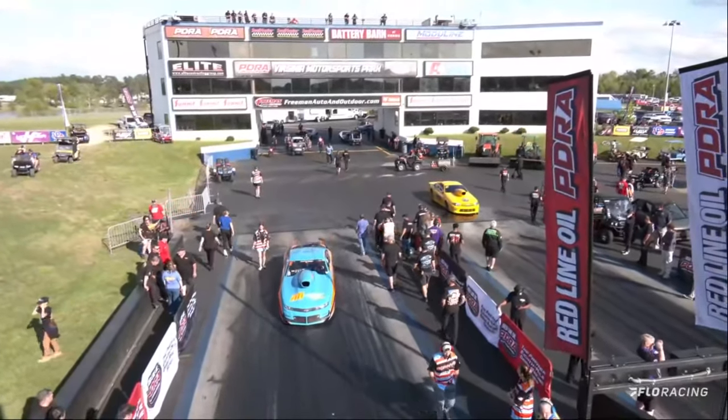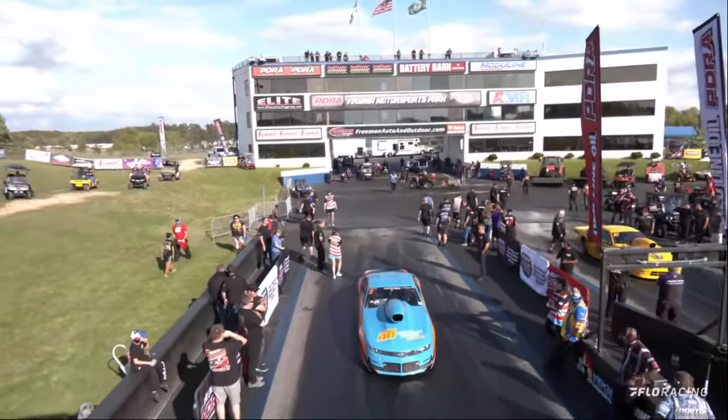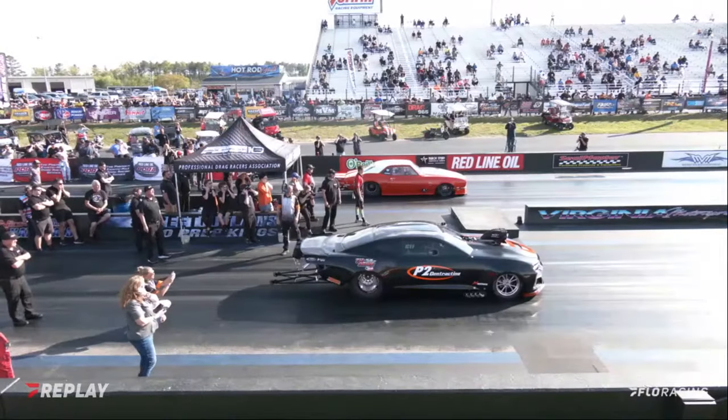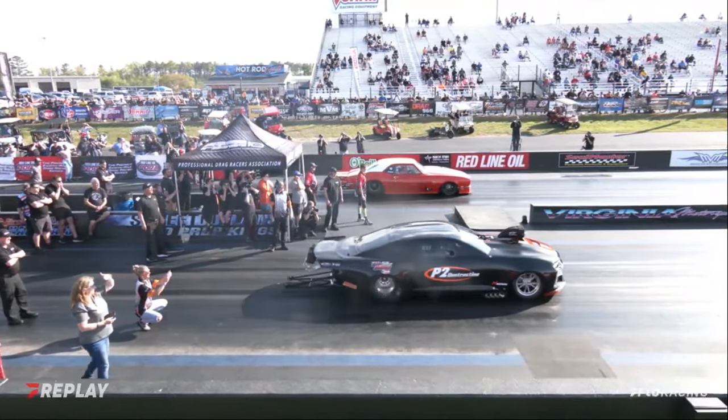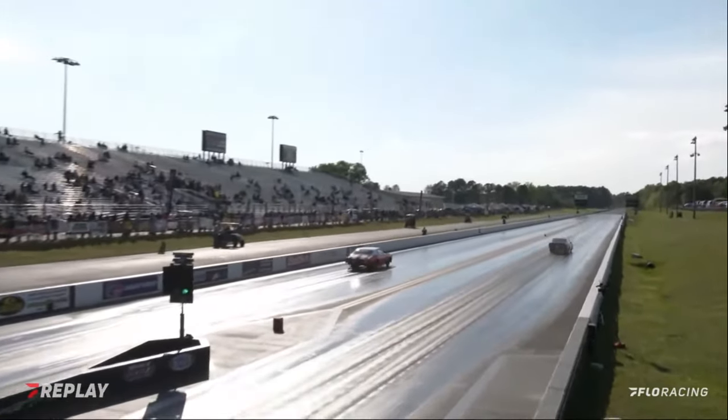Now we're going to make the jump to Liberty's Gears Extreme Pro Stock, presented by AED Competition. Chris Powers, Dylan Voss going to lead it off. Voss on the left side of the racetrack out of West Palm Beach, Florida, the Bat Banana 2005 Cavalier for Liqui Moly, Voss Racing Engines and Voss Wheelie Bar.